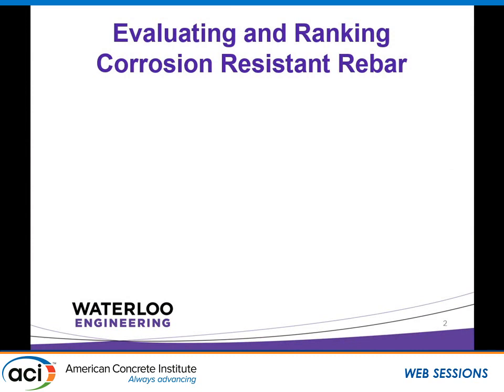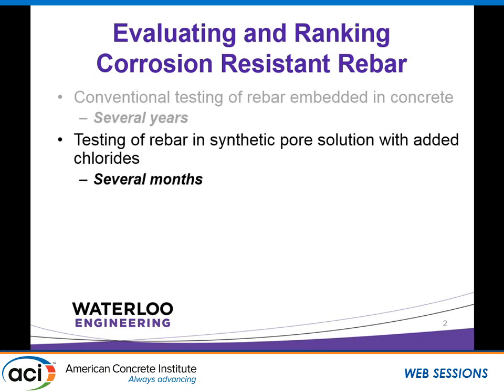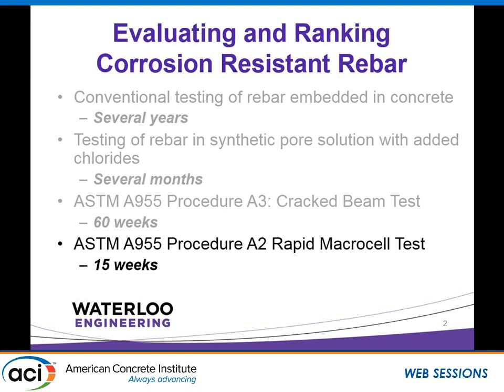So if we look at how you evaluate and rank corrosion-resistant rebar, if you do conventional testing of rebar embedded in concrete, it'll take several years. If you test them in synthetic pore solution and add incremental amounts of chloride, it still takes several months. The ASTM has two tests. One of them is the cracked beam test. This is a 60-week test. And the A955 rapid macrocell test, which is done in pore solution, that takes 15 weeks.